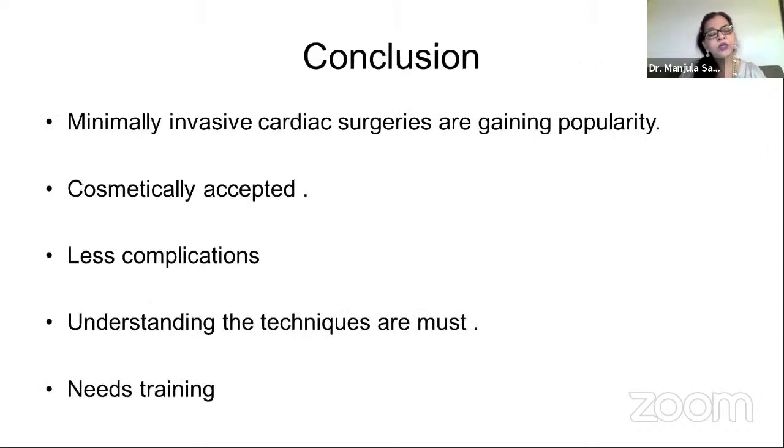So I would like to conclude: minimally invasive cardiac surgeries are gaining popularity in view of their advantages. There is no doubt, they are cosmetically accepted with fewer complications. Understanding the techniques is a must and needs training. There are a few limitations which we have to keep in mind. So this is just the introduction to these procedures, and my coming speakers are going to speak on each and every surgery in detail.